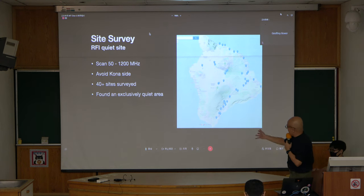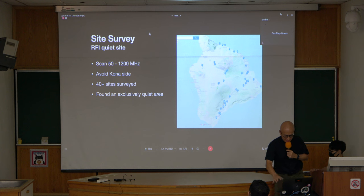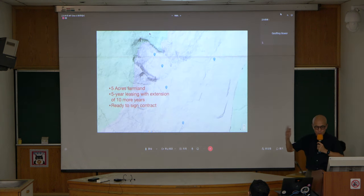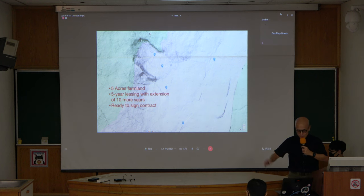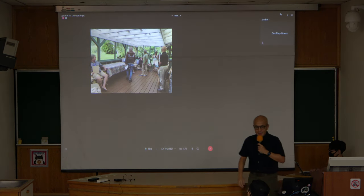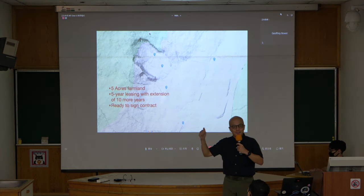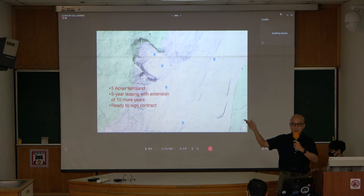So I ended up finding a site in the lower right part. It's called Good Valley. It's a very nice area, very good, very quiet. I found actually the land to lease, so I leased the land. I was quite happy that I found a site. I can start doing experiments, but you need a permit to do it.